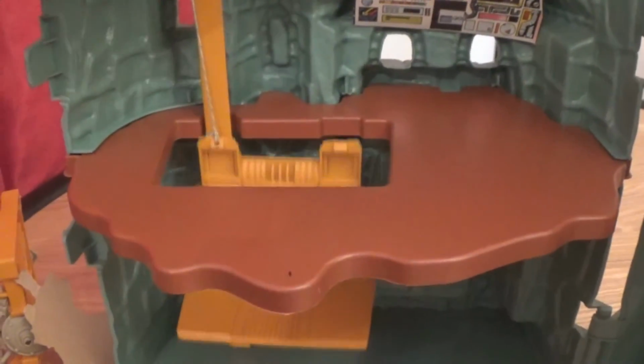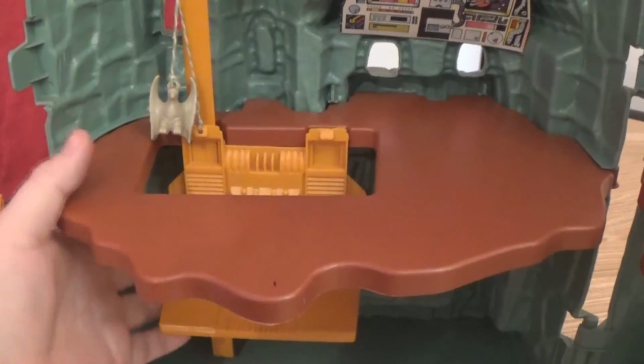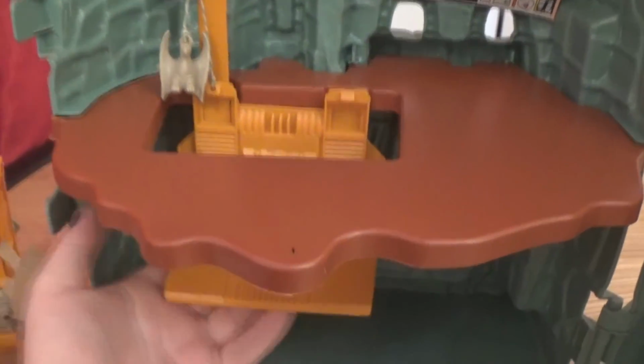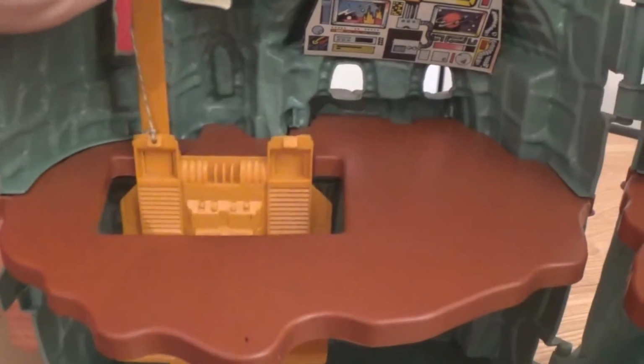Now, the only problem is that the lift, bless it, probably didn't work very well at the time, but it certainly doesn't work very well now. You pull it and it comes to about halfway and then says, nope, not doing anymore. So what you've got to do is push underneath, and it does get stuck, bless it, and that's literally all it is. If you pull, there we go. If you pull, you eventually do get some purchase, and you can then lift it all the way up.